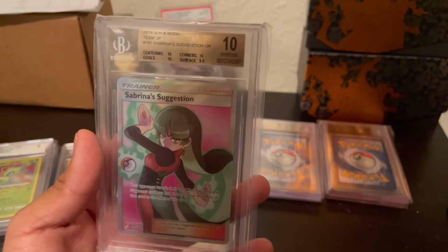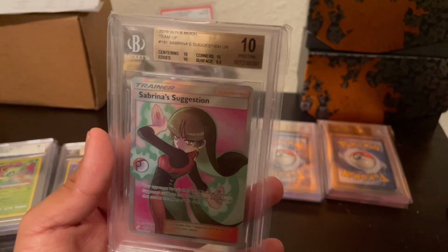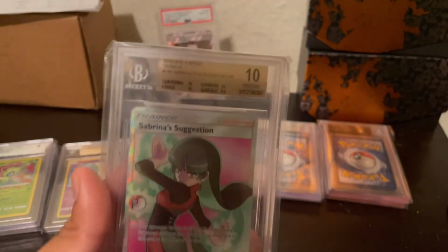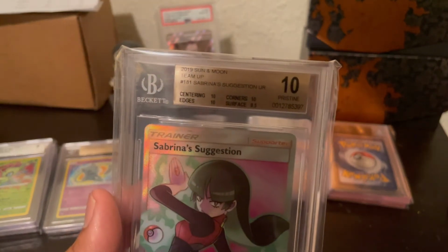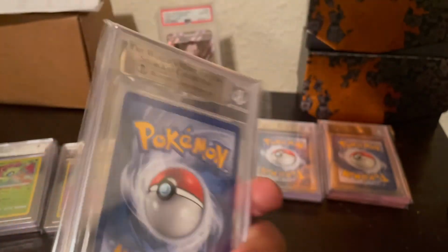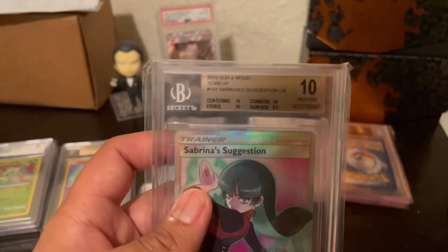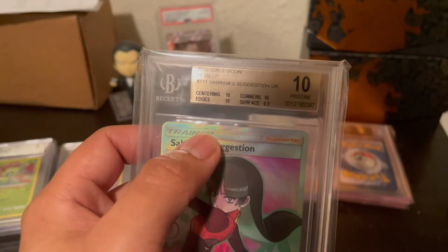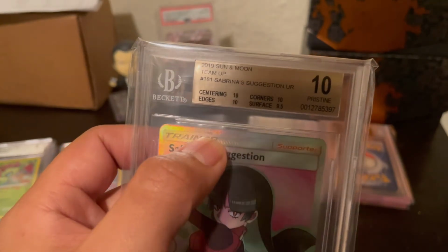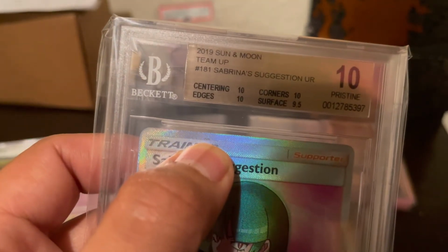This is Sabrina's suggestion, another card that's grown very popular. I got this one for like $30, $40 from Canada, and it looked very, very beautiful. Obviously, you can't really tell because when I looked at the pictures, there was really no flaw. And now I'm not really tripping because a raw card for this is going for like $90. But the only problem when I received it, it had this little weird M looking thing. I don't know what it is.